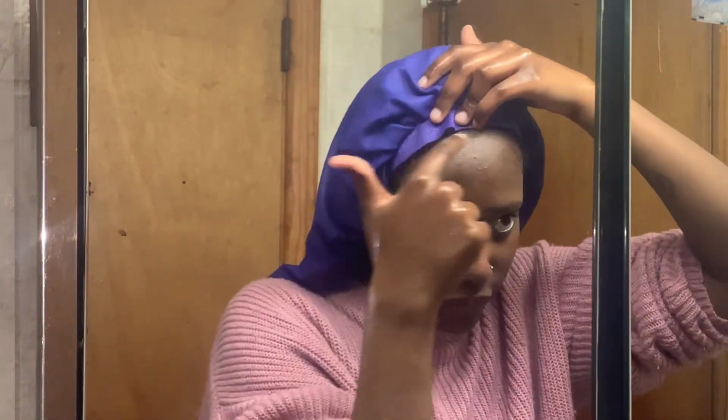So my face has been breaking out a lot lately. The breakouts actually have cleared through a little bit. I do have a few breakouts going on my forehead. I have a white head, that's so disgusting. I have a little bit going on right here on my cheek area and just a minor one going on my chin.